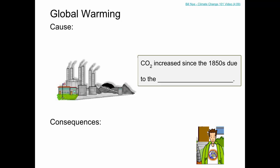All right, and our final environmental issue to talk about is global warming or climate change. They kind of mean the same thing. Climate change is sort of the more modern term to use than global warming.